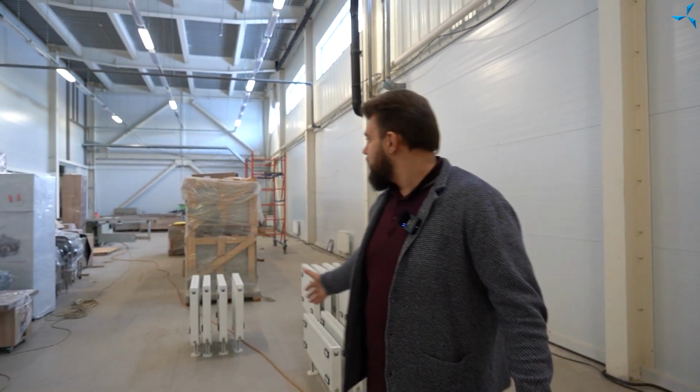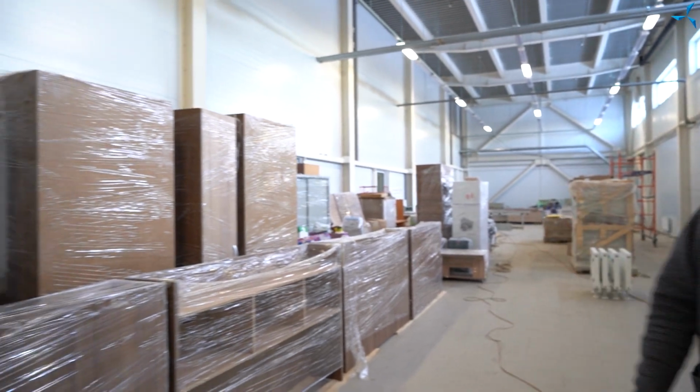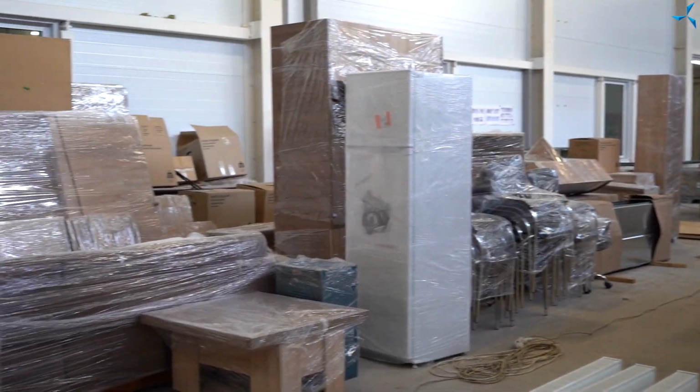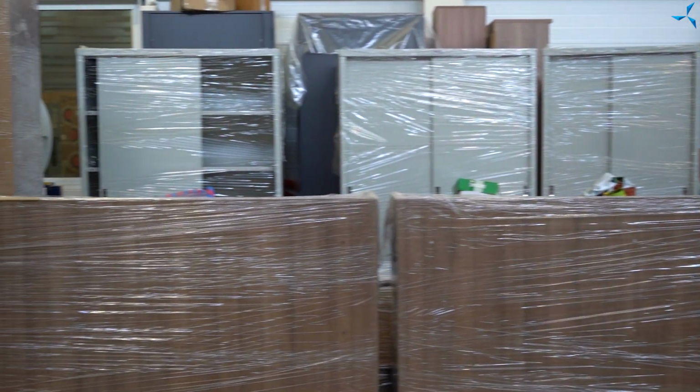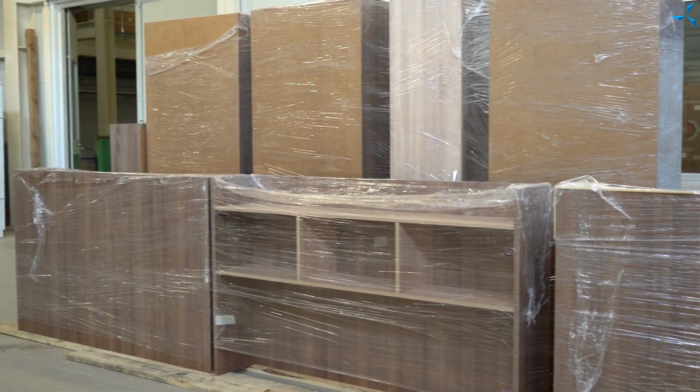We can also see that a temporary warehouse has been organized in this room. There is quite a large number of furniture, which was brought here from temporary rented premises. Now the task is to bring all of it to a certain shape in order to start forming workplaces. That is why the electrical work is very active now.